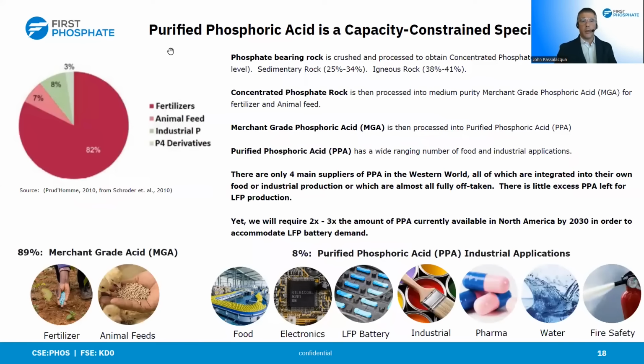Okay. Now, what do we see as one of the constraints to all of this? It's obviously purified phosphoric acid, right? This is a specialty product. As we know, the world of phosphate is about 80% fertilizer MGA, then another 10% of MGA for animal feed. Then there's just this 10% category that is purified phosphoric acid, which is in food.